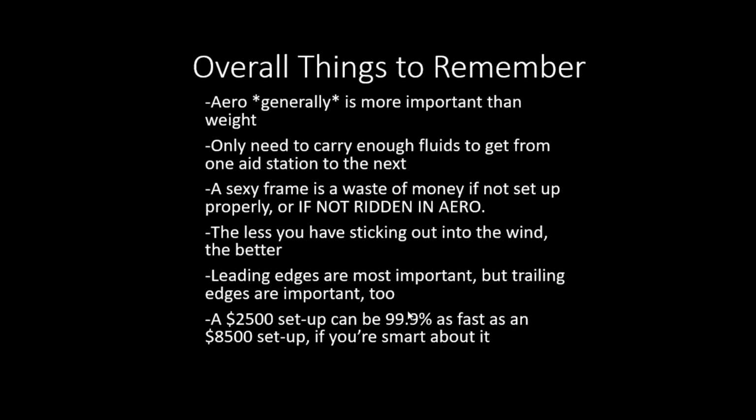And that's really it. It's pretty straightforward if you just kind of cut through the BS and minimize what you're showing to the wind. Some overall things to remember: aero is generally more important than weight. Not all the time, but overall it is. Unless you're doing Alpe d'Huez triathlon, aero is going to be the most important thing you've got going on. That's not to say you should ignore weight. Weight is not meaningless. I'm just saying if you're forced into trade-offs of aero versus weight, lean on the side of aero.